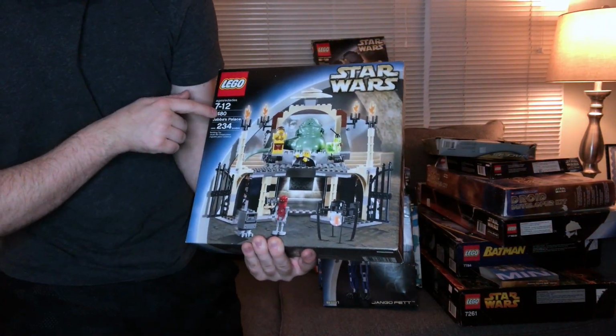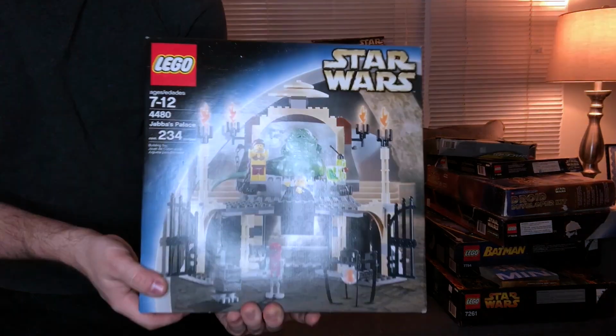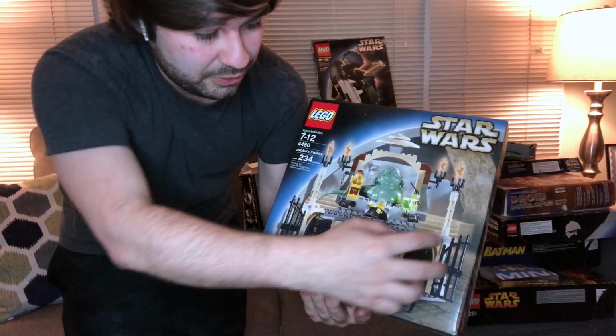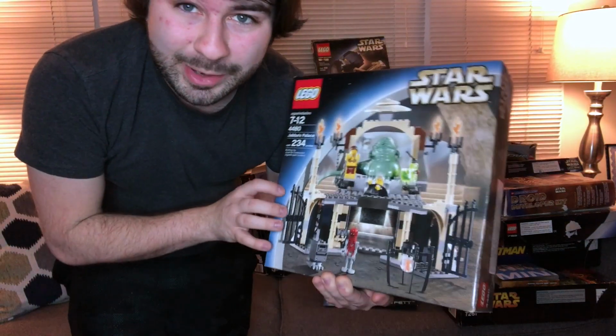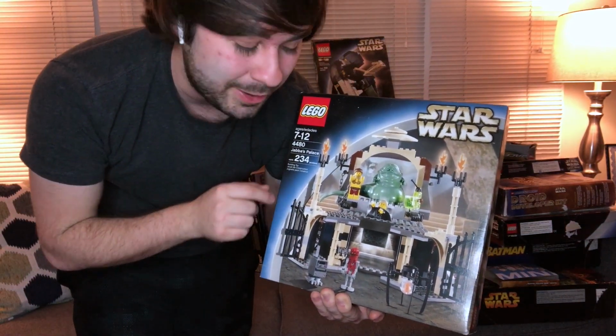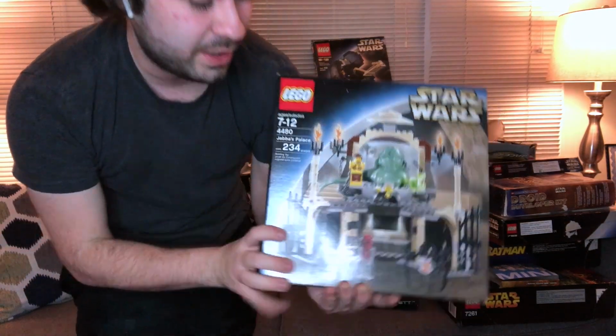Anyways, here we've got, what set is this? I don't know. 4480 Jabba's Palace. Incredible. And I actually opened this one up before the video, and there's a little side piece of Han Solo in Carbonite. They did two smaller sets that went with this. When I review this set, we'll talk about it. But in any case, very, very cool to get this set.